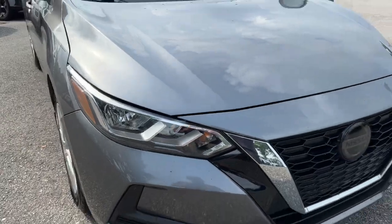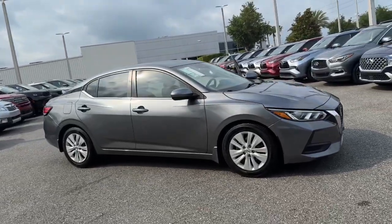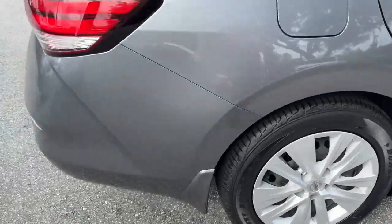Go home happy with the 2022 Nissan Sentra. With less than 70,000 miles on the odometer, this vehicle provides excellent value. Comfort, convenience, safety, and fun are all yours in the sleek and spirited Sentra.